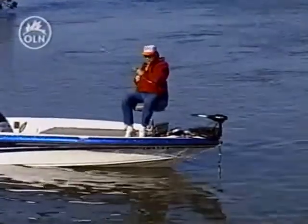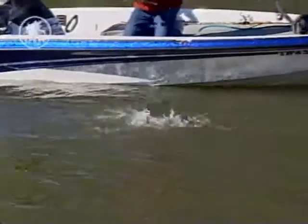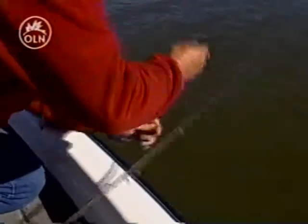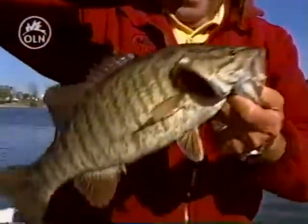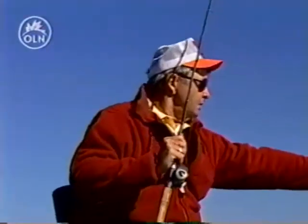Boy, they just run off in that deeper water. Come up here, buddy. Another little smallie. Just as strong as he can be. Come here, you little tough thing. Easy. Boy, their will to live is unbelievable. Can you believe I can't get a hold of that fish? He's been a little deep. Yep, this is a good little bait here.